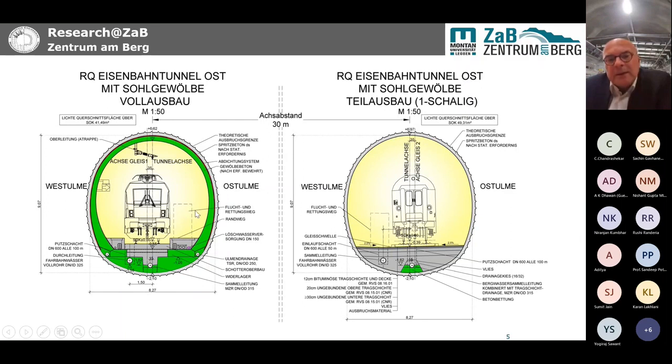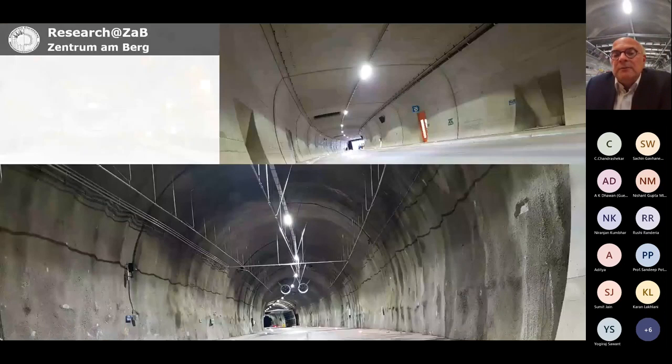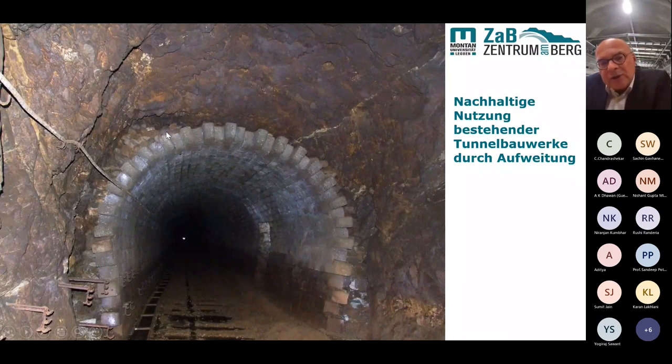And in many tunnels, older tunnels, which are, let's say, more than 100 years old, this space is not given. So what we have to do in future is for sure to develop a methodology to be able to enlarge this cross section in a proper way, so that you can also use the tunnel in parallel, but at the same time enlarging the system.